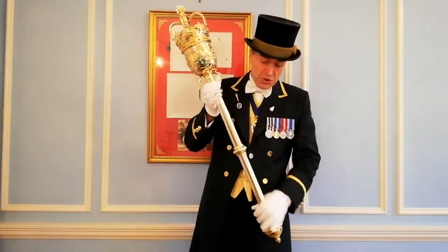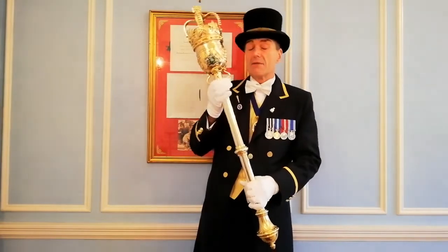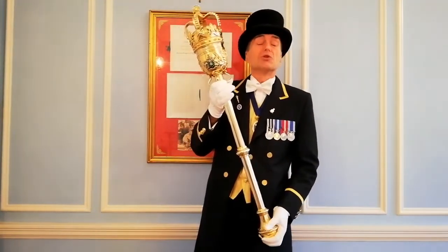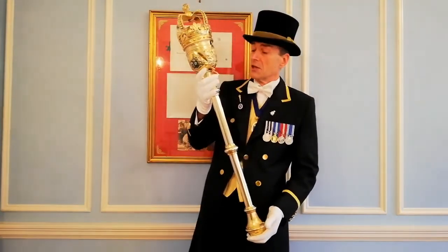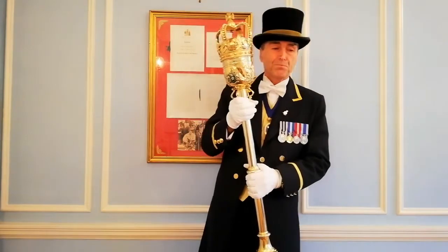Down the shaft, as you can see, it's a gold shaft, but inside there, as with every single mace out there, is a wooden shaft. It still contains a wooden shaft inside. You can't see it, but it represents the fact that it was, in fact, a weapon.